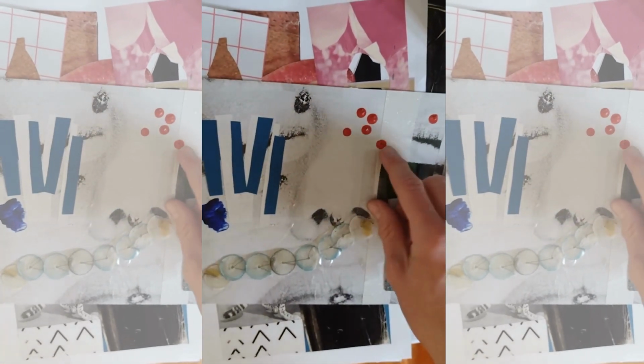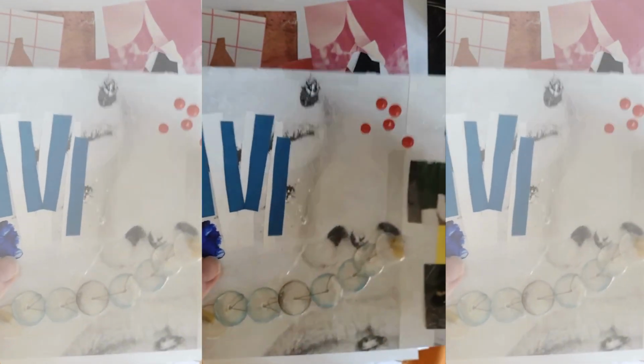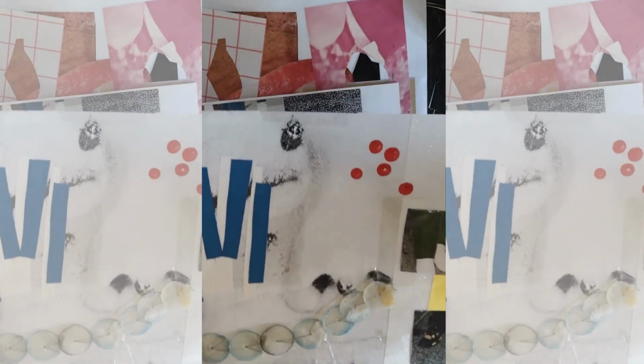So loads of different techniques here. Materials, you've got the found objects, the paper obscuring the eyes, paint smudged around, paint straight out the tube and dots, some glittery paper there, rough.